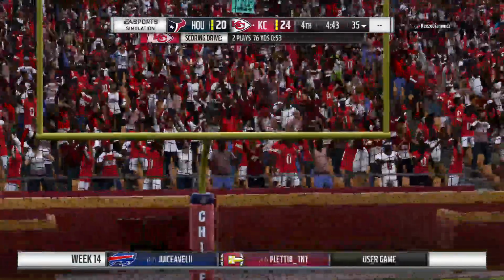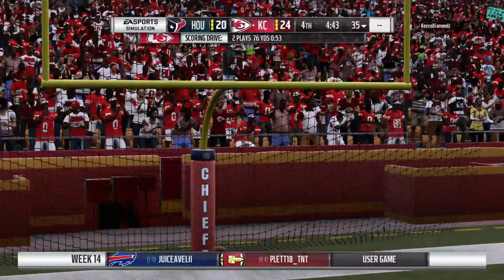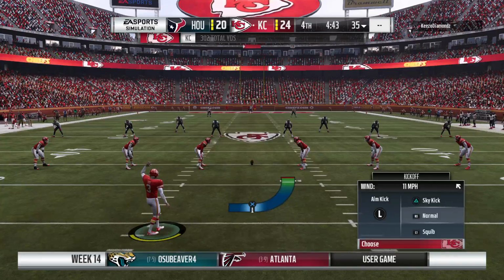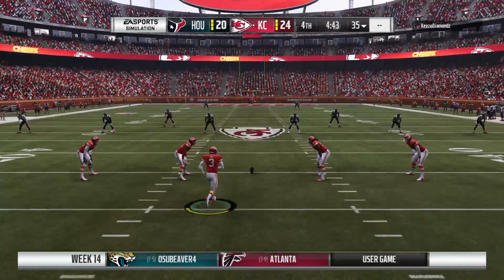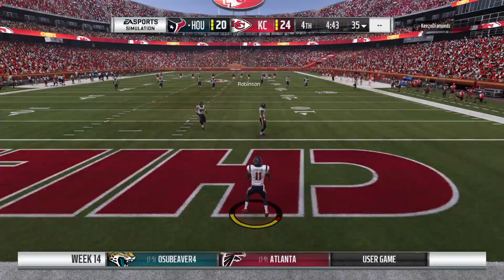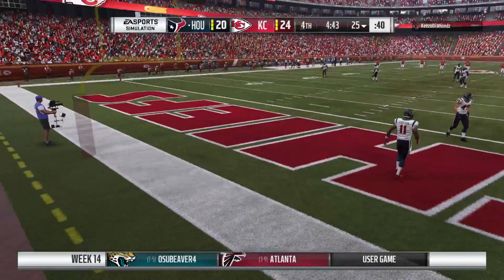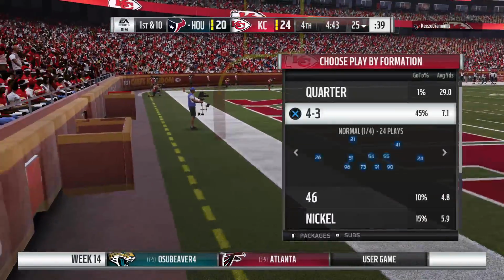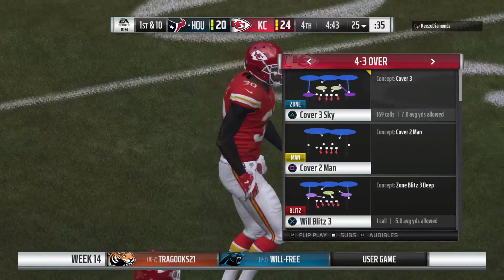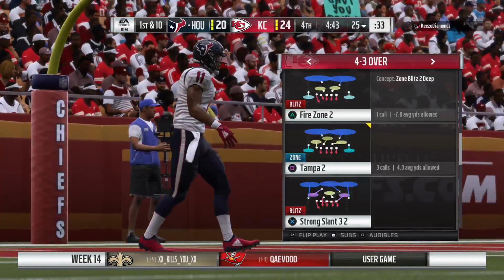Lutz with the extra point, and that will make this a 4-point game. Lutz now to kick this one away. And they will not get a chance to return this one as it's through the end zone for a touchback. Heading out is the Texans offense as they get set to take over here.